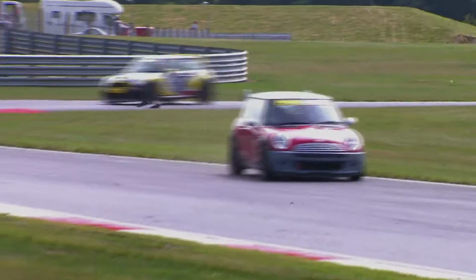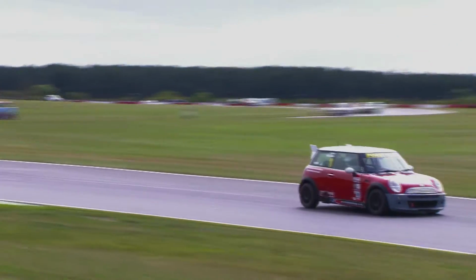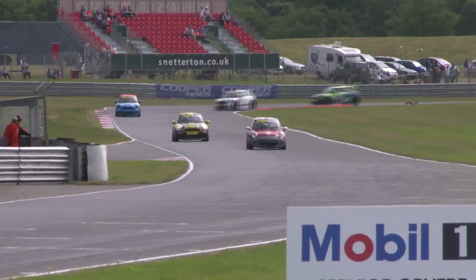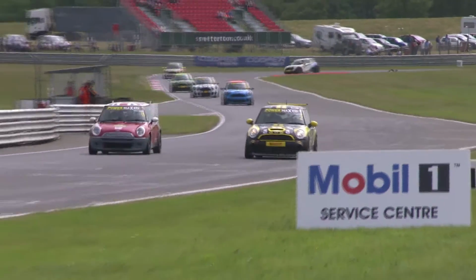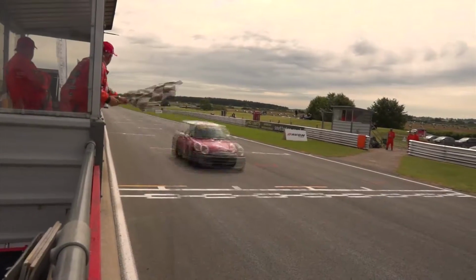That's going to push him down the order as Grace Williams recovers from a spin right into the path of race leader Luke Caudle, who comes up now towards the checkered flag, and Caudle takes the flag and does the double at Snetterton in front of the F3 GT crowd.